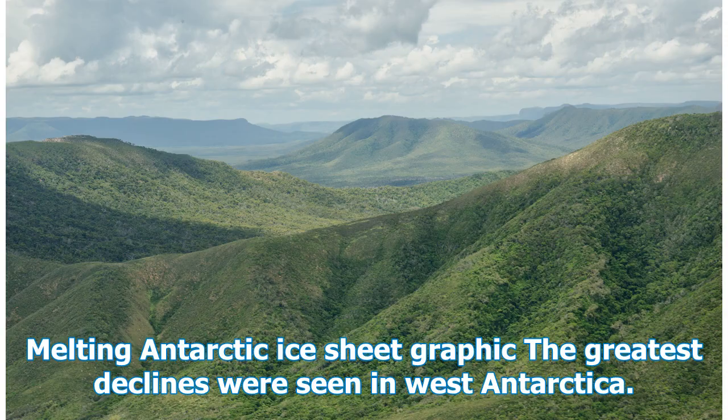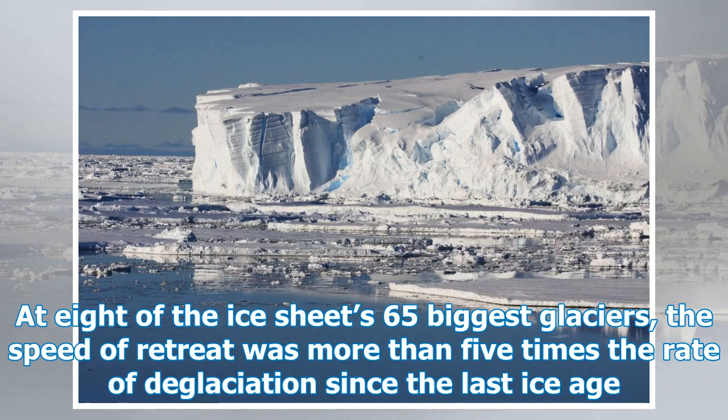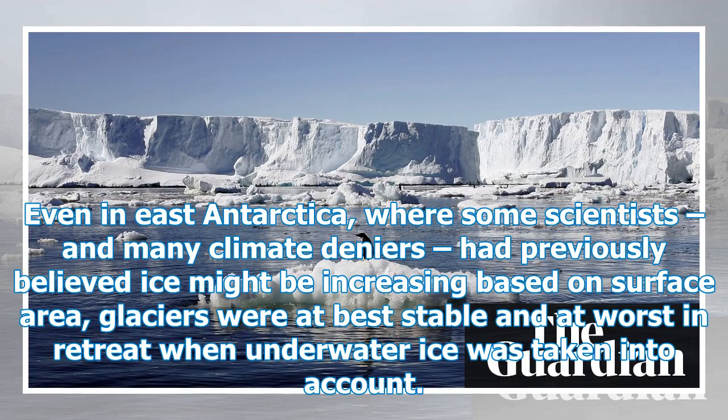The greatest declines were seen in West Antarctica. At 8 of the ice sheet's 65 biggest glaciers, the speed of retreat was more than 5 times the rate of deglaciation since the last ice age. Even in East Antarctica, where some scientists and many climate deniers had previously believed ice might be increasing based on surface area, glaciers were at best stable and at worst in retreat when underwater ice was taken into account.